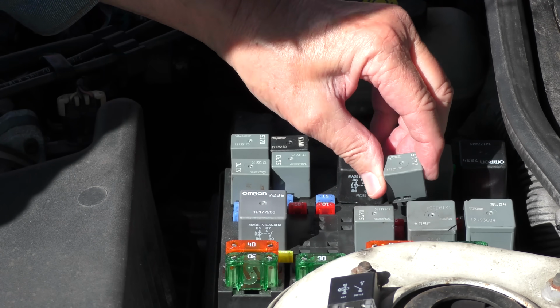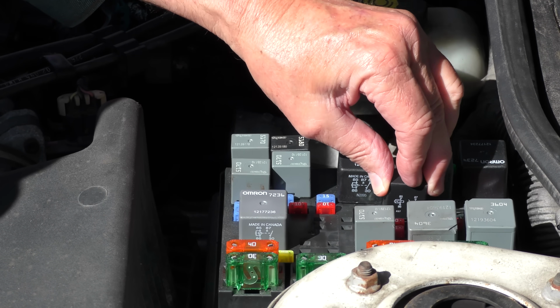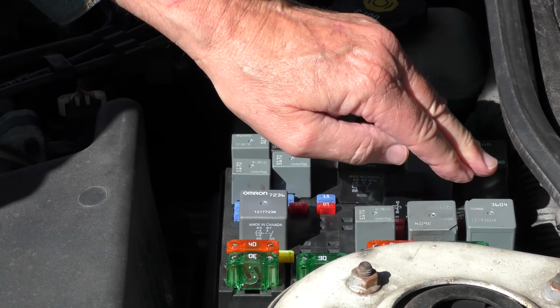This is the new one. This was the old one. You just pick it up, and you plug the new one in. Make sure it's nice and tight. Now these are computerized relays. They go bad all the time, but here is a warning.